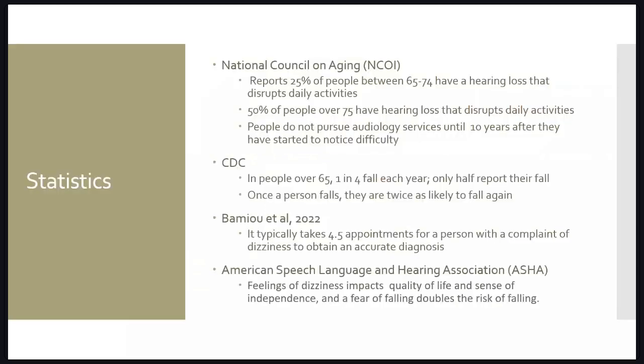Here are some statistics for you. The National Council on Aging reports that 25% of people between 65 and 74 have a hearing loss that does disrupt daily activities. Half of people over age 75 have hearing loss that disrupts daily activities. And again, research shows it can take anywhere between 4 and 10 years after they have started to notice difficulty. So again, that means that the person has had hearing loss for up to 10 years before they've sought any help.